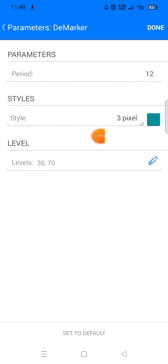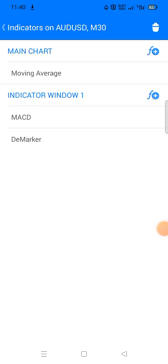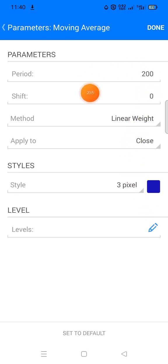Period put 12, then style. I'm using 3 pixel so that it can be visible, and the color I love is green. You can also put yours green or whatever color you want, and levels leave it at 30 and 70, then click done. Then on my EMA, you can see, as I said, I use 200 period, shift 0, method linear weight, then apply to close, style 3 pixel blue color, then tap on done.